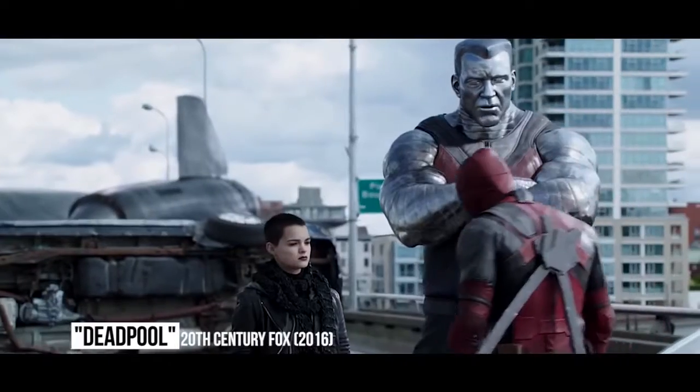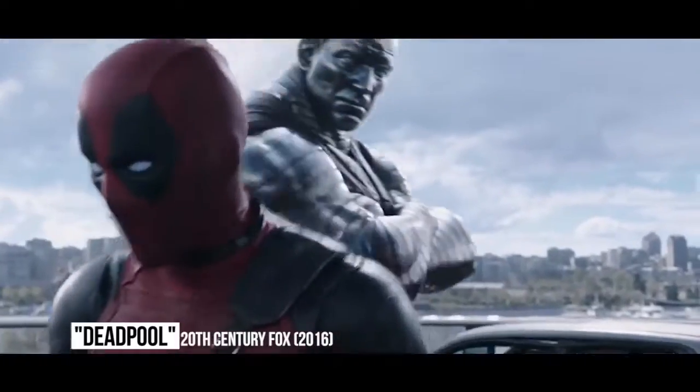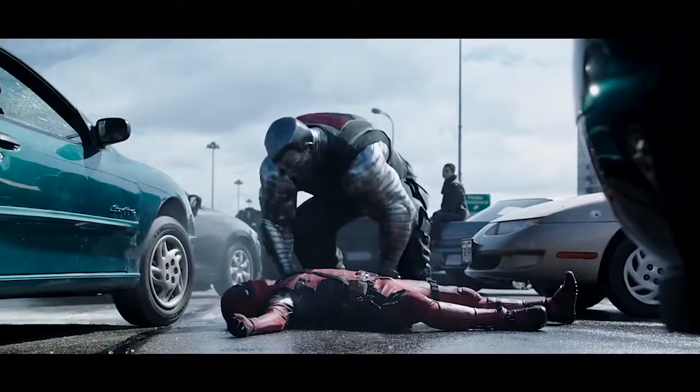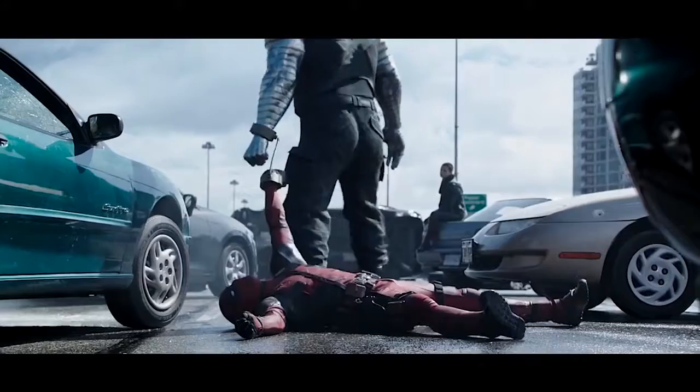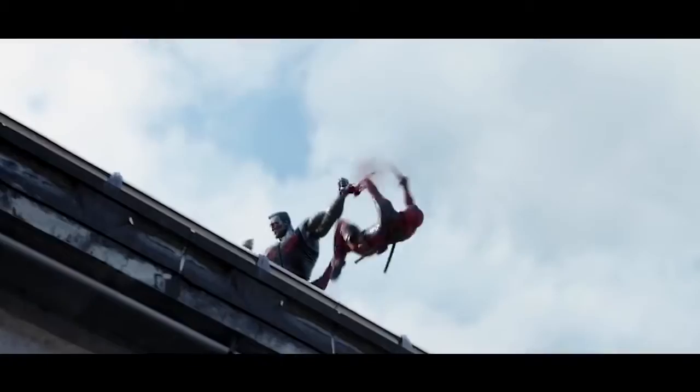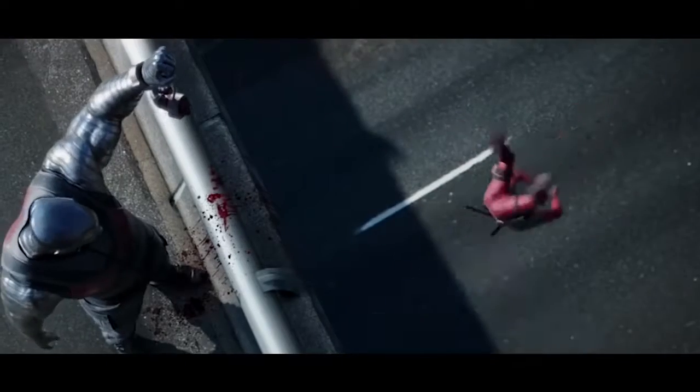Deadpool. After Colossus and Negasonic Teenage Warhead interrupted Deadpool's interaction with Ajax on the bridge, Colossus handcuffs himself to Deadpool in an attempt to recruit him to the X-Men. Deadpool flat out refuses and even goes as far as to cut off his own left hand in order to escape the Russian mutant's clutches.